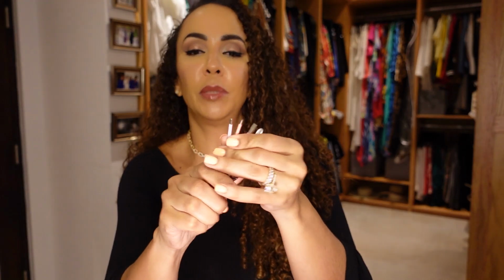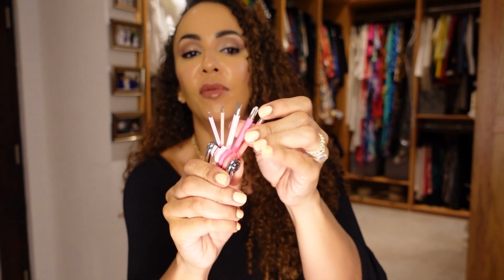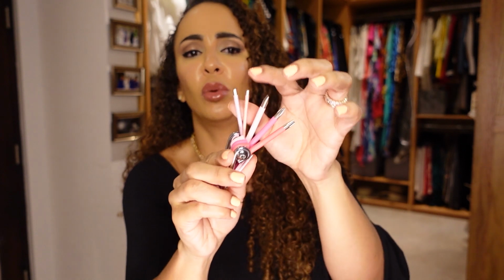The other day I kept looking for this tool. I've shown you before, I think this was in an Amazon favorites video. I was looking for it, like, where did I put that tool? I need it handy. So this tool is pink because it's girly. But it has a screwdriver, flathead, Phillips, and then a couple of Allen keys in different sizes. You know that I'm very handy, so I do like to have a screwdriver handy.